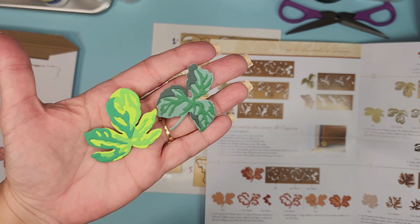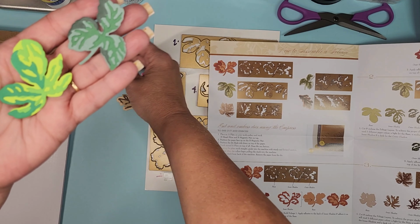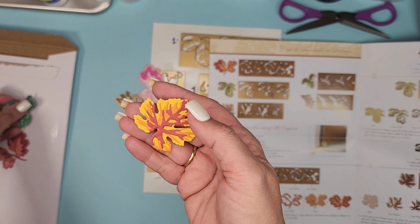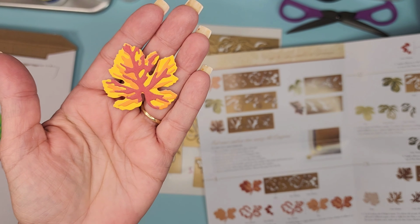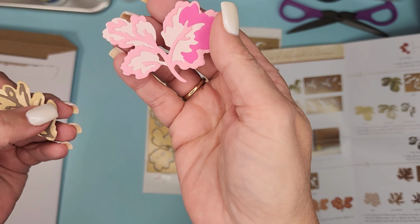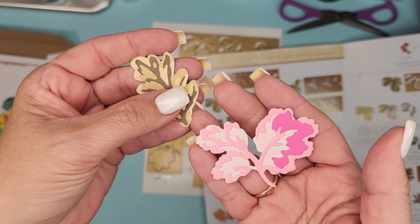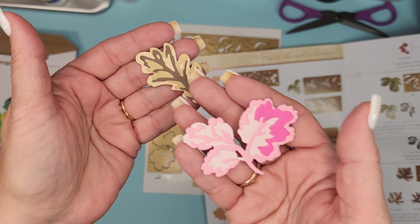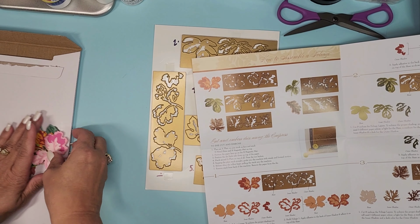Here's another one of the greenery with the dimensions. And I love that. What do they call it? Painting with paper, I think is what Anna Griffin calls it. This is probably my favorite. Look at how pretty that looks for a fall leaf. Love it. Here I did one of the other ones just back in pink because I had three shades of pink sitting there. And one of the others would probably be green, but I wanted to do it for fall in brown. So that was your layered foliage dyes.